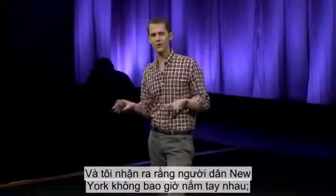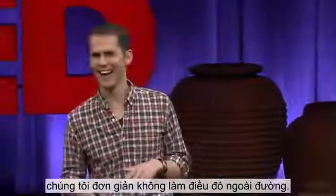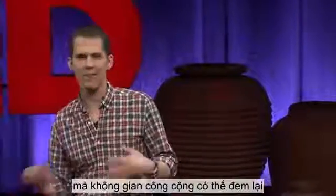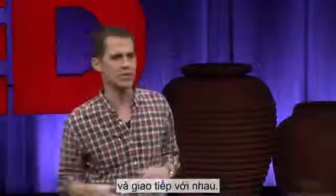And I realized New Yorkers don't hold hands. We just don't do that outside. But you see that happening on the High Line, and I think that's the power that public space can have to transform how people experience their city and interact with each other.